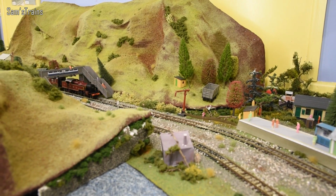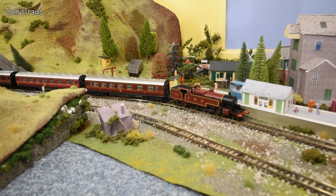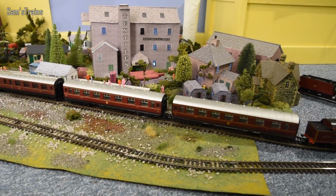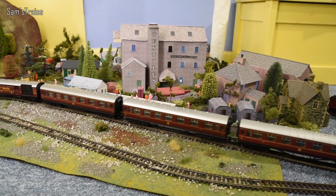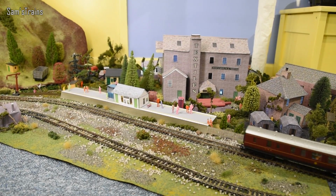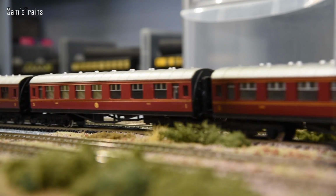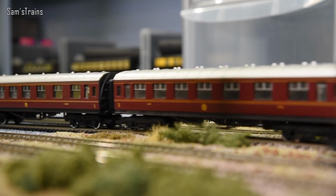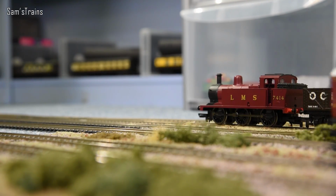8 coaches then, here we go, keep your eyes peeled for wheel slip. And don't forget, this is a relatively small locomotive, and look at that, just absolutely nailed it. No wheel slip, nothing like that. Incredible. Such a good runner. Yeah, amazing performance. One of the best ever, I would say. Just fantastic. It's the gold standard, and it's 10 plus years old.